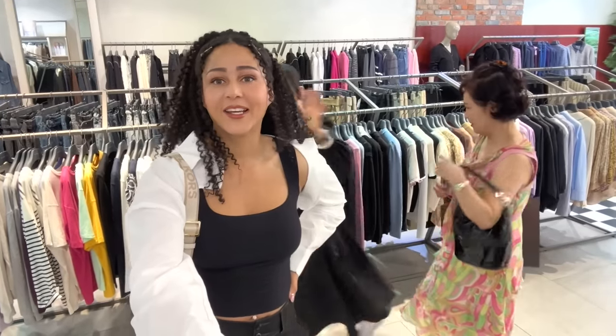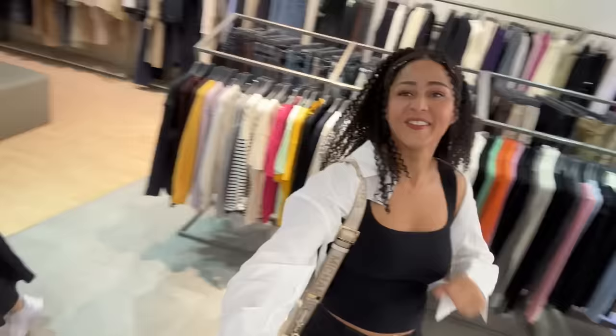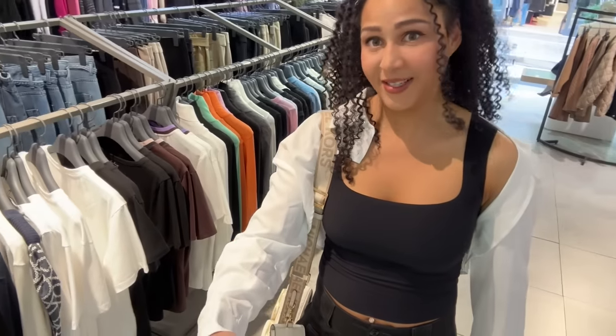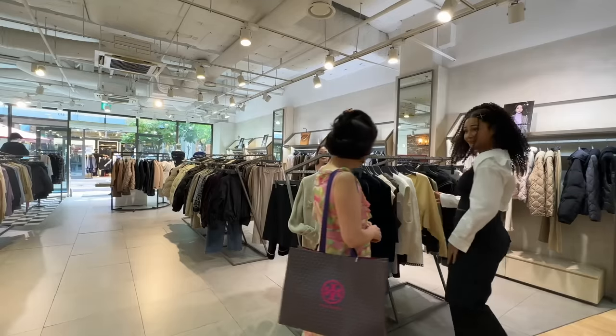She's asking the lady, do you have any clothes that would look good on her? And then she actually showed her something that I actually like, that actually would look good. I'm like, I hope she picks it. I hope she picks it. I hope she picks it. And she skipped over.